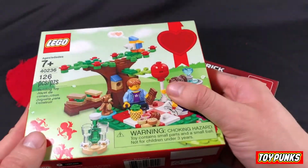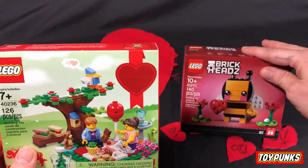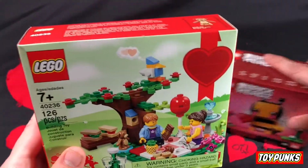So let's do a quick build. We're going to do them one by one. Let's start with this one first. So let's do it. Toy Punks, oi.